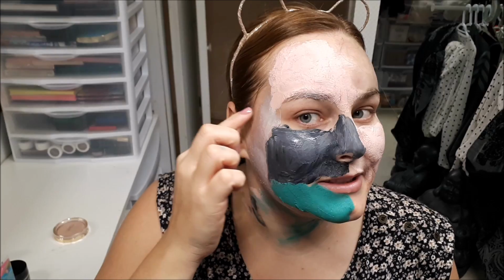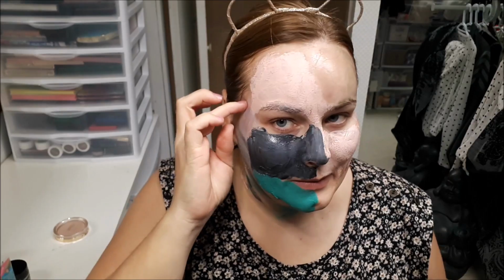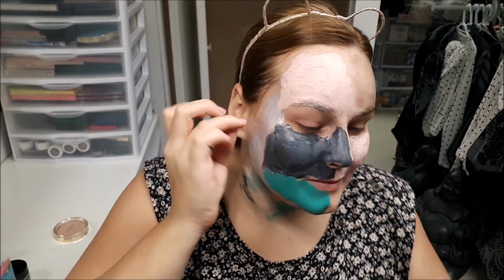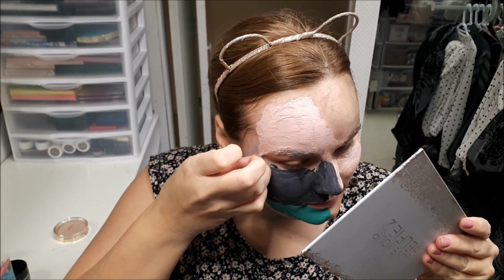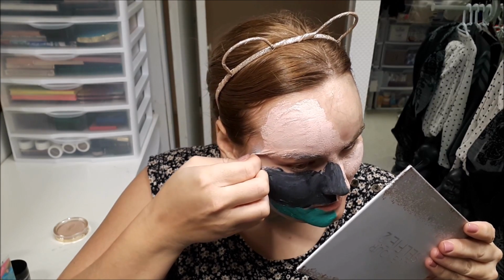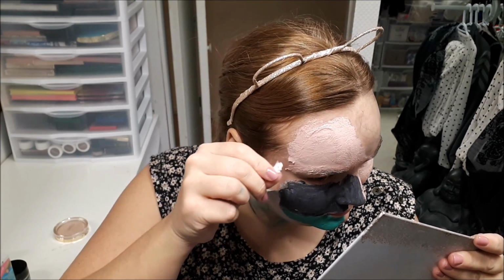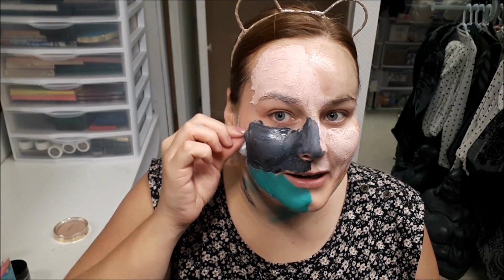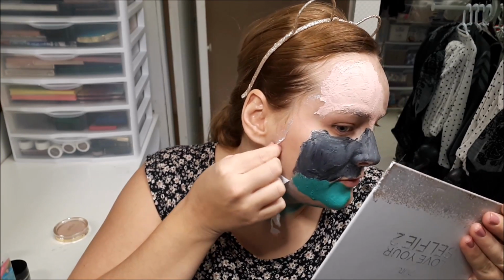This one's really making ugly face lines. So I forgot one that is a peel off. Whew. I'm trying to find an edge. There we go. So if you've ever done a painful peel off mask, this is not one, because it's even attached to some hairs and it's not bad for removing.